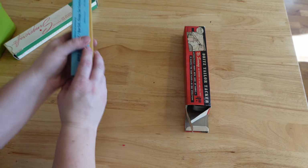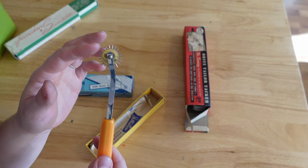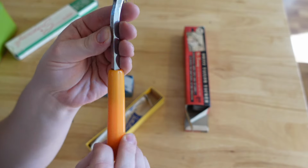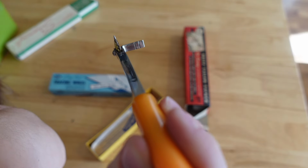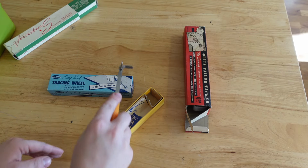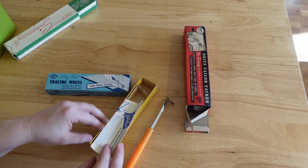Okay, so there was that. Let's look at this tracing wheel with seam guide. Oh yeah, look at that baby. That's pretty cool. And then yeah, it's got your seam guide, and then it has some, hopefully you guys can see that, some notches right there for you to know what your seam allowance is, and then you just go along. That's really cool. Just some instructions.